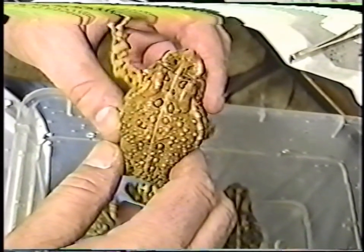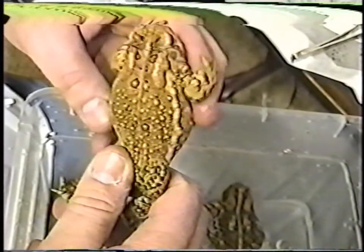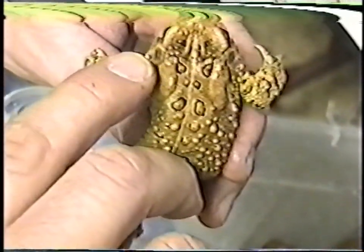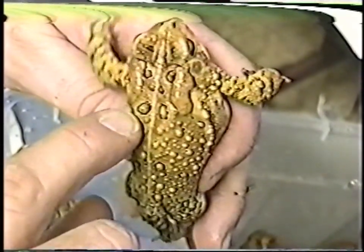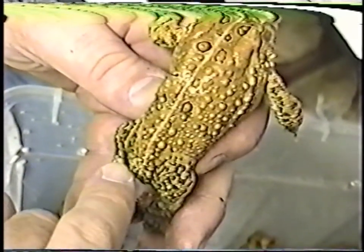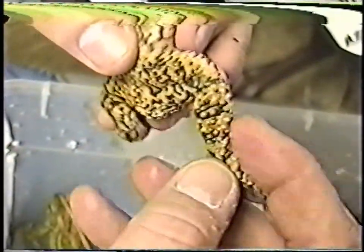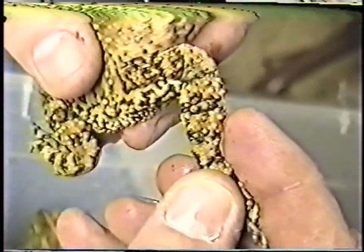The sound that you're hearing is the distress call that is typically given by males and females both when you pick them up. On this one you can see that the parotid gland is widely separated from the post-orbital crests, and again you can see these large cornified warts numbering only one or possibly two, in this case right here, on the back. And here's another look at the large conical warts on the tibia.